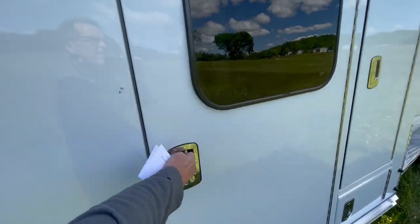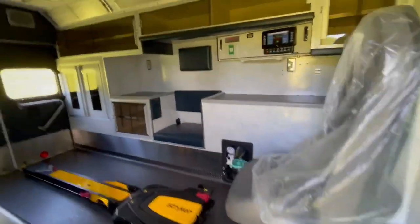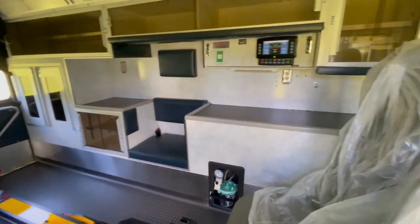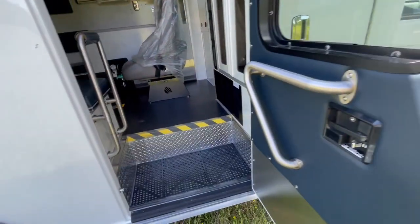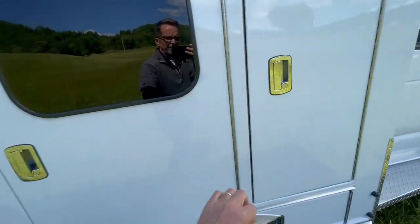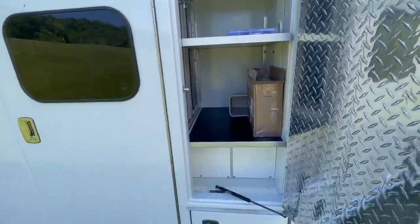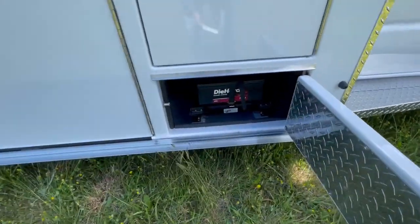curbside door, new console, front compartment with adjustable shelf, rear compartment with slide out drawer for batteries.